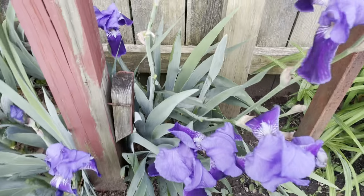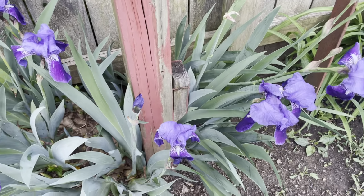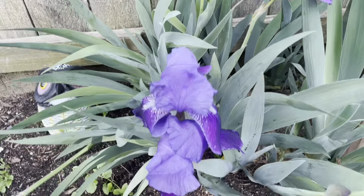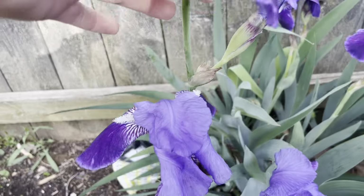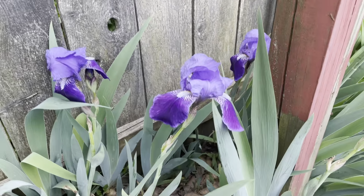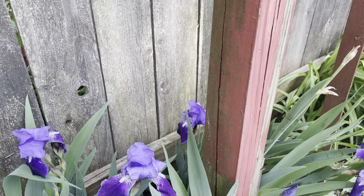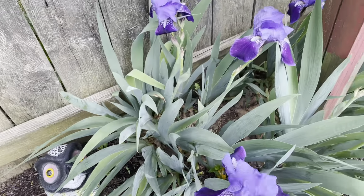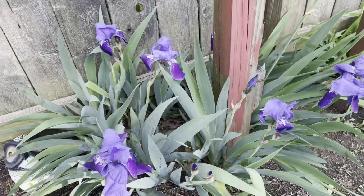How beautiful these are. These are irises, people. They're so pretty. Whoops. When they die, they kind of lean over, so I got that one. Okay, that's good. I'm gonna have to start doing some more pulling up.